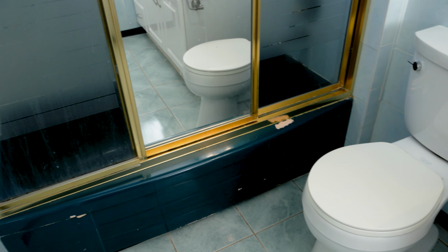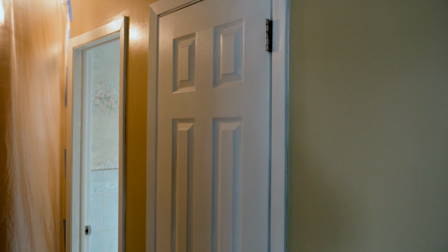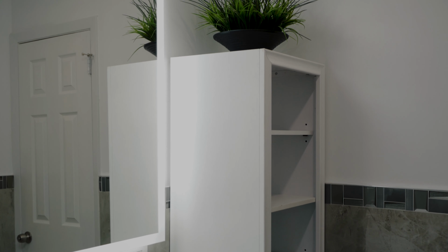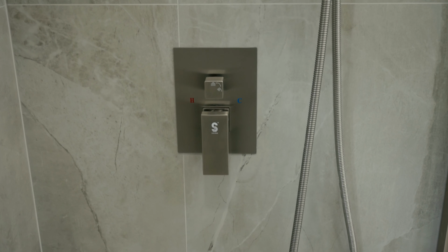This is a bathroom that already needed a complete remodeling change. We removed a closet to enlarge the space inside the bathroom and installed more cabinets for storage. In this bathroom remodel, we used a grate and large tiles.